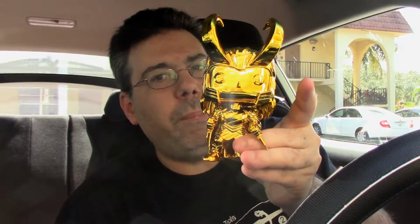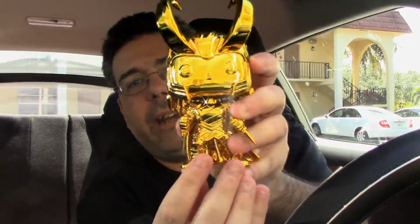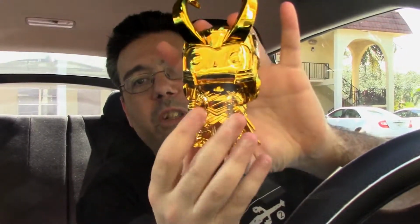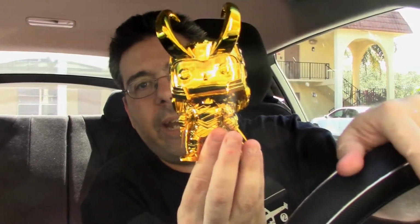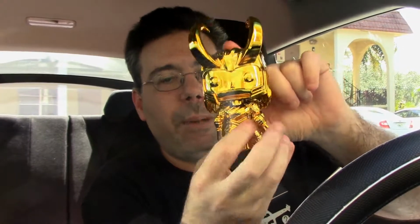I definitely want to get that gold Batman, because for some weird reason I get a lot of Batman pops, not intentionally. I'm not a huge, massive Batman fan, but I have a ton of Batman pops themselves. But this gold Loki looks really good. He does have the double daggers, which was showcased off the original Ragnarok pop. He is a bobblehead, as I talked about in many videos. All Star Wars and Marvel pops have to be bobbleheads because of licensing issues and restrictions that Funko has with Marvel, which is just unfortunate.